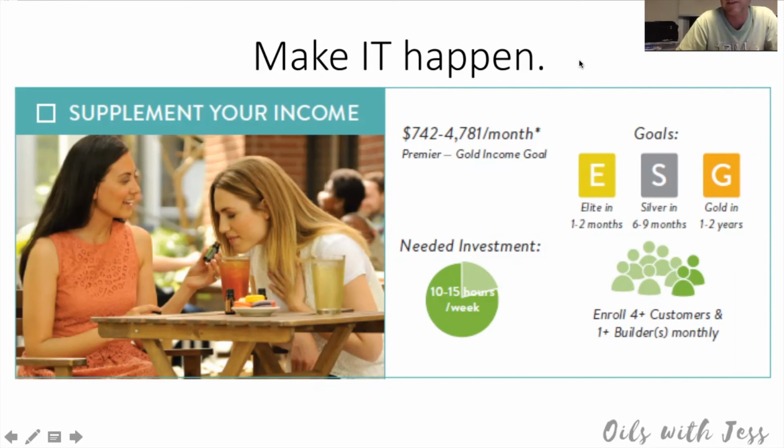Yeah, so we've reached silver in about 6 or 7 months, and we're certainly making an income very similar to what's on the screen there, something like about $2,000 a month, which is very nice. And as you reach the next level in doTERRA, when you go from silver to gold, your income doubles again. And it's all about just building your team. And what you'll find is as your team starts growing, it will just happen organically.